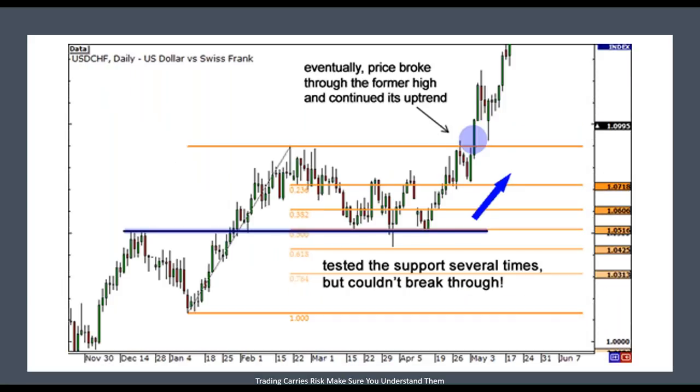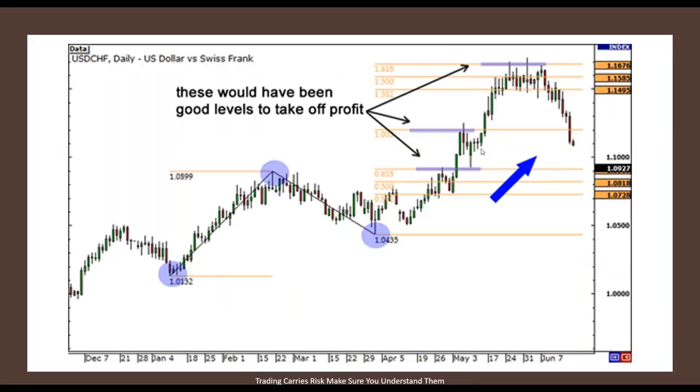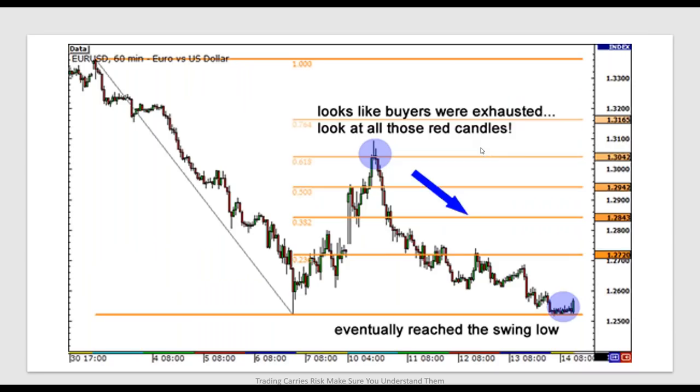Eventually, price broke through the former high and continued on the uptrend in this example. Each time we want to look at how the candlestick and the price at each of the levels react, and that will give us some clue as to what we can expect in the market. Combine that with volume, and you might have a good trading system, or a good alert system telling you to exit the market.